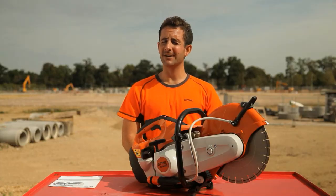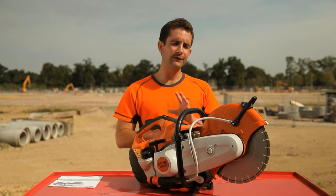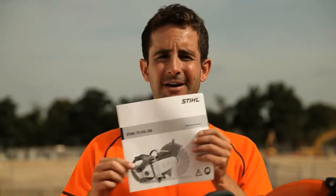In this section, we're going to look at pre-use checks. Before you do any of your checks, if the machine's handed over by a hire company, always make sure that they do the correct handover procedure. So they talk you through the saw, the ins and outs, and what to check for. In conjunction with that, we recommend to read through the manual.